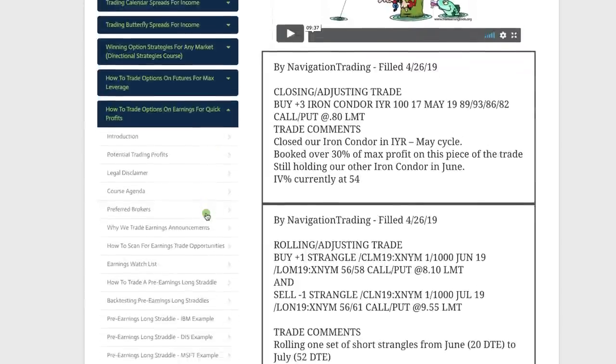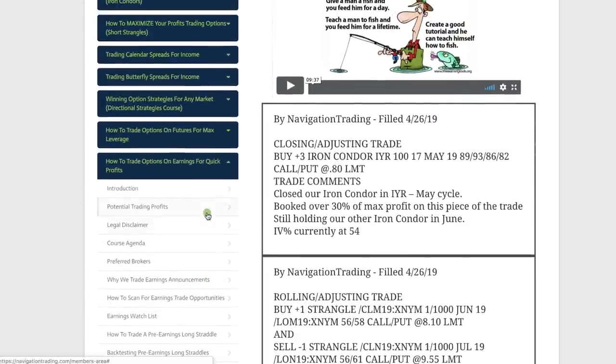Now, if you're part of the Navigation Trading Trade Hacker community, we have a whole lot of traders in there who are posting trade ideas. A lot of the ideas that we're looking at every single day are earnings trades. And the reason I like earnings trades for new traders is because A, you can put these on with defined risk. The strategies that we utilize can allow you to risk very little capital, and we're talking a few hundred dollars per contract. So if you wanted to start with one contract, we're talking about just a few hundred dollars at risk on any one trade.